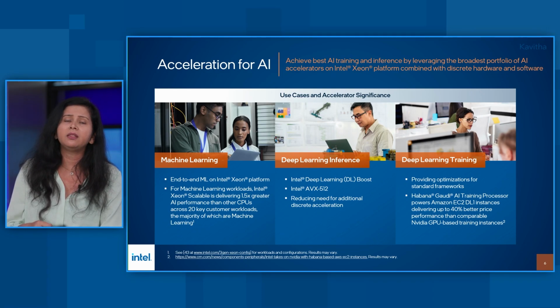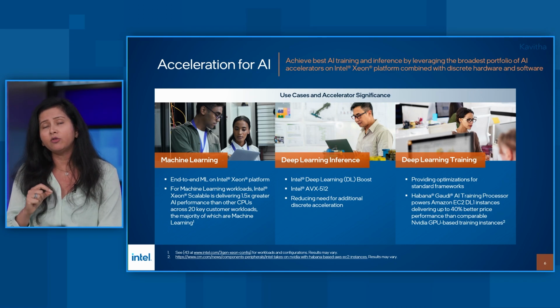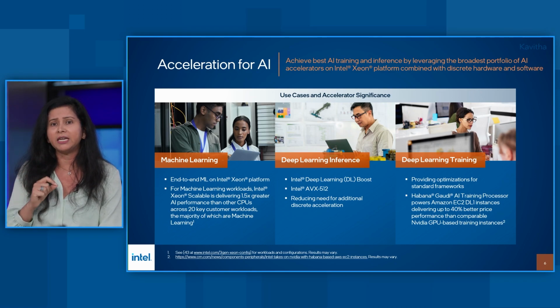And now let's look at the deep learning modality. When you look at the deep learning inference, the Intel DL Boost enables customers to get end-to-end performance out of the Intel Xeon processors. And with AVX512, we are able to combine 3 instructions into one, and that combined along with DL Boost gets the performance the customers need right out of the box for the embedded AI applications.